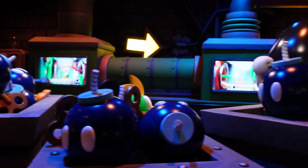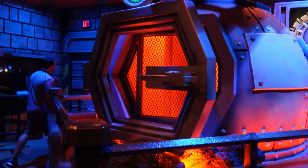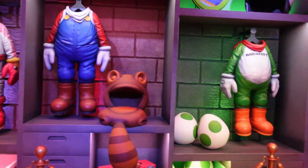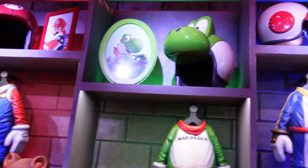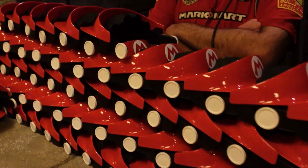Look, they have the little bombs, the rockets. I hope there's actual heat next to this furnace, how cold it is. No heat. You can see all the suits they wear and the helmets. There's Toad. We're trying to get into your cafe, man. All right, so we have to grab 2 of these helmets.